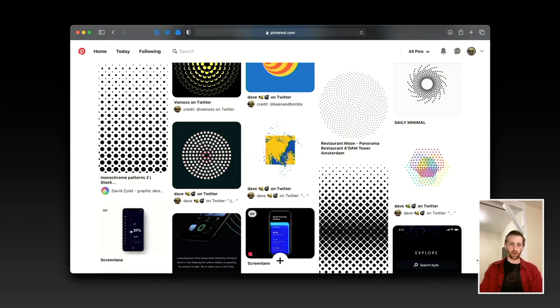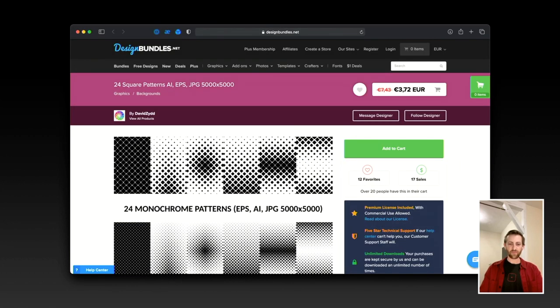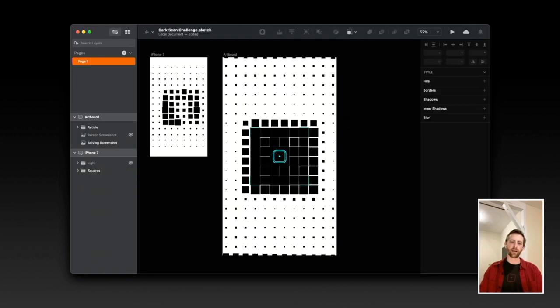I started browsing with my favorite algorithm, Pinterest. It's always scary because you just scroll and it seems to get to know you better and better. And I found something that stuck out to me, which was this grid thing, which you might think maybe this is someone's art or something, but it turns out it was just this downloadable pattern pack. So shout out to David ZYDD. So I got fixated on this, and normally I would jump to paper first, but since this idea was just black squares, I just hopped directly into Sketch. From there, I drew out some squares, threw that on my phone with the Sketch mirror, looked at how it felt, and arrived at these two visual elements.